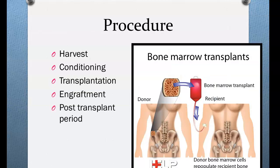So the procedure, we go through harvest. That's where we take peripheral blood stem cells, the blood from the bloodstream, during a 4 to 6 hour process called apheresis or leukapheresis. We can get them from the bone marrow, where we harvest them from aspirations from the iliac crest to retrieve sufficient bone marrow. The marrow of the client is filtered to make sure all cancer cells are removed. Allogenic are transfused immediately. Autologous marrow is frozen for later use.